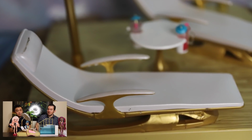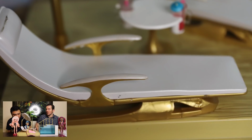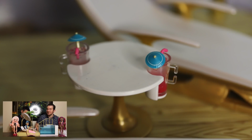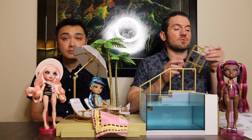There are curved beach chairs that have a really nice pearly white finish, as well as a cute little side table that comes with really adorable 2 beach drinks. Very cute. They come with the little drink parasols inside, and they have little handles for the dolls to easily hold them. And there's cute little ridges in the table, so you can just position the drinks right in there. There are 2 additional high chairs. These remind me kind of like the lifeguard chairs a little bit. Yeah, just high chairs, and they once again have a pearly white finish, and everything else is gold.